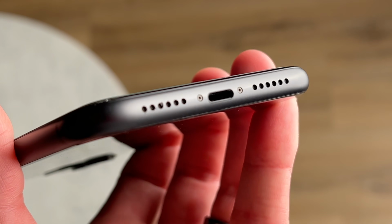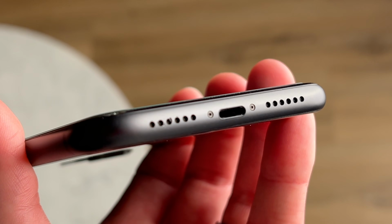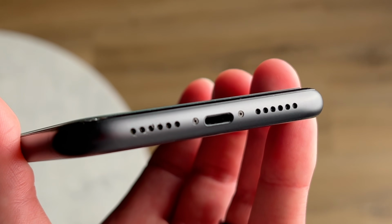The speakers on the 15 Pro Max are stunning, super crisp, just really good speakers, and connectivity with Bluetooth devices and other Apple devices is very seamless. On the 11, the speakers are a little muffled and it just doesn't get super high quality. You can start to see when it gets very loud, it gets a little muffled.